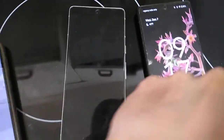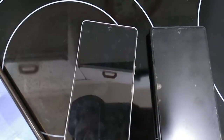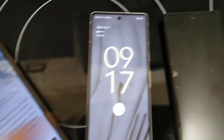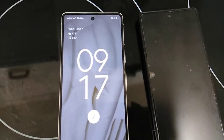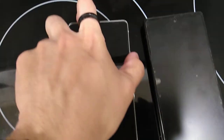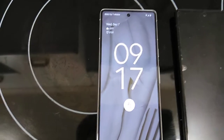So basically, is it worth upgrading from the Google Pixel 6, regular Google Pixel, not the Pro, to the regular Google Pixel 7? Well, let's see now. Like I said, the Google Pixel 7, which is right here, is the flagship Google phone of 2022. It starts out at $599 for the 128 gigabyte and goes up from there for the 256 gigabyte. It's the successor of the Google Pixel 6.